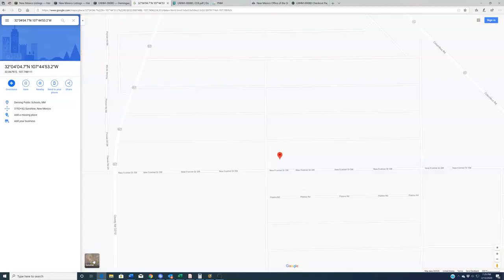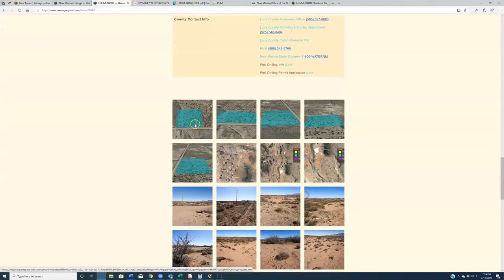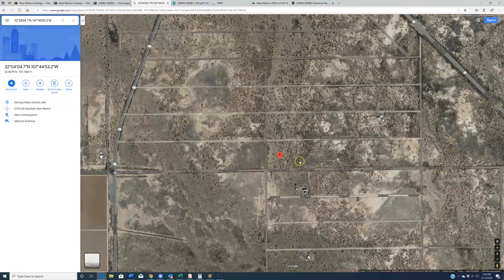Unfortunately, when you go to map view, you're not going to get a plat overlay, but if you come back to the listing page and look at how we have it laid out here, you'll get a sense of what these 4 half-acre lots would look like side by side. So that is the approximate size, shape, location of this piece of real estate. Okay. So anyway, let's talk about the subdivision.